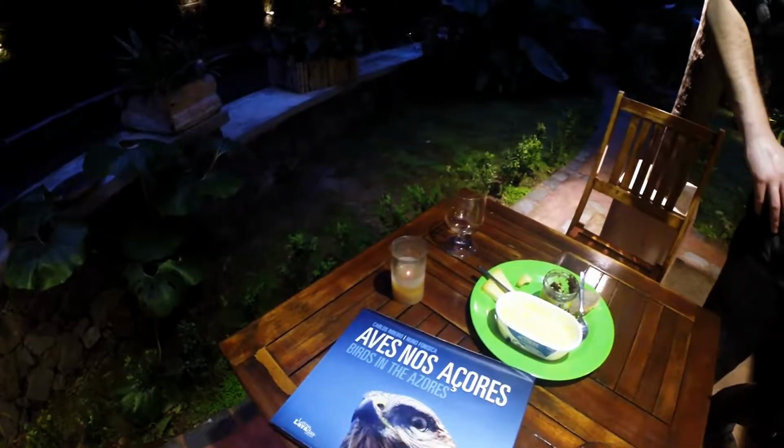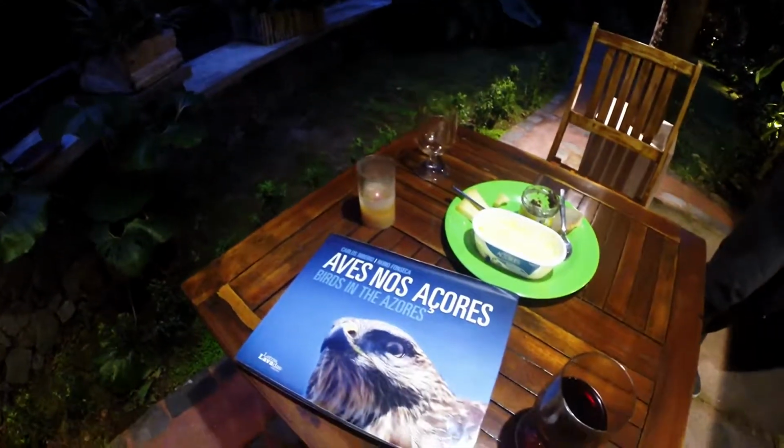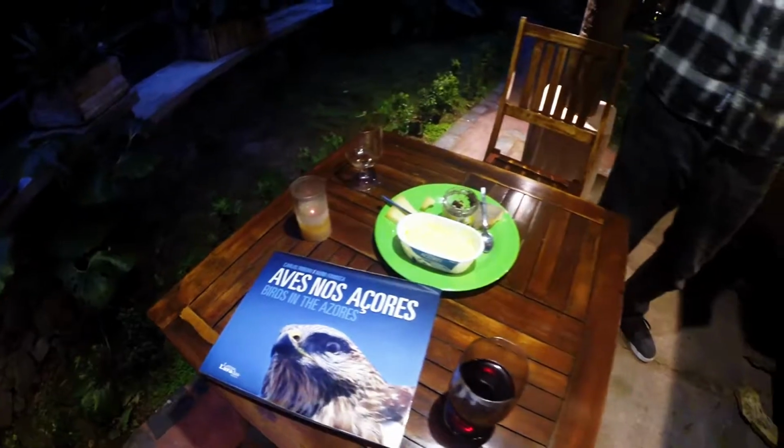We're also looking into birds in the Azores, trying to figure out some different things we saw today. Yeah, we saw so many birds. I just saw a hummingbird that was this big. I was like, look at that blue jay. It looked just like a blue jay at first. But then it was like a hummingbird, like a little motor bird. It was crazy, but it was this big.